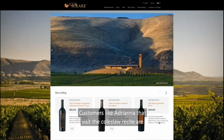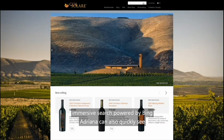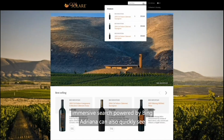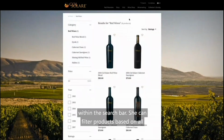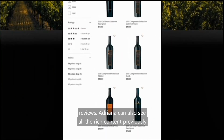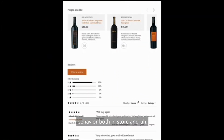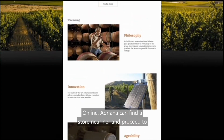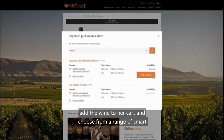Customers like Adriana that visit the Col Solare site are able to sign in and be greeted with a personalized page based on their preferences and loyalty status. Using intelligent and immersive search powered by Bing, Adriana can also quickly see wines she might be interested in. Predictive search can also display all relevant content affiliated with the results within the search bar. She can filter products based on all relevant attributes along with existing customer ratings and reviews. Adriana can also see all the rich content previously added along with the AI-driven recommendations based on shopper behavior both in-store and online. Adriana can find a store near her and proceed to add the wine to her cart and choose from a range of smart pay solutions.